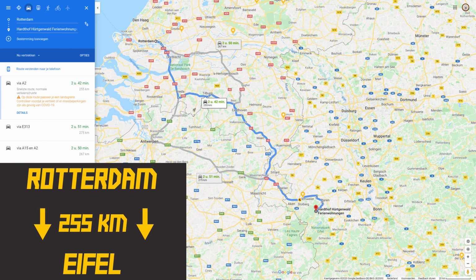So we started on a Saturday. We had to go from Rotterdam to the Eifel in Germany, which is about 255 kilometers. I left Rotterdam with 100% state of charge. I had to pick up a few friends, so that added around 60 kilometers to the trip. So in total, I would have driven 310 kilometers. I could easily do that on one state of charge, because most of the driving was in the Netherlands and you can only drive 100 kilometers an hour, so the car is really efficient.